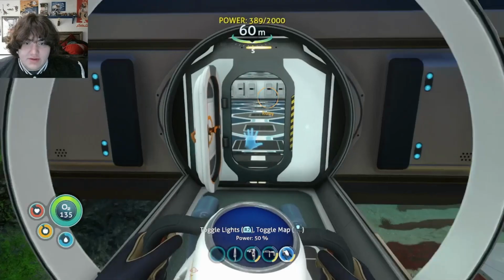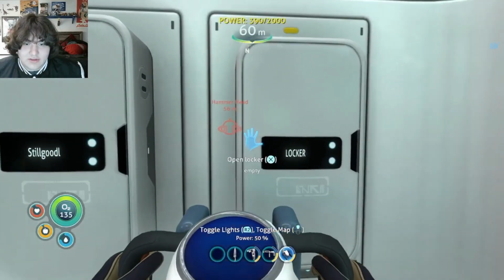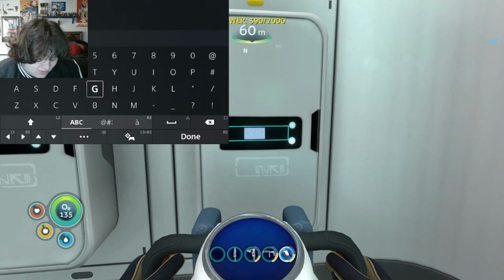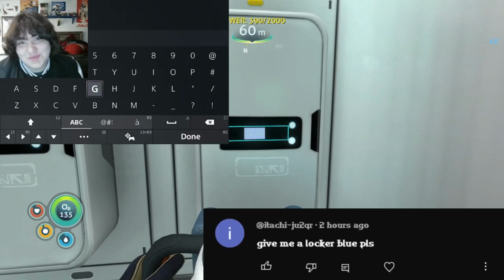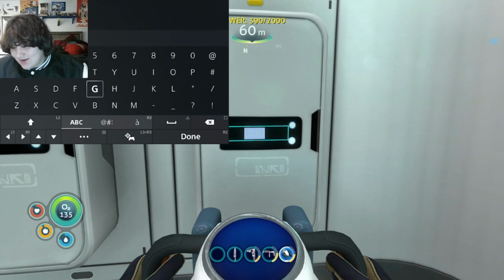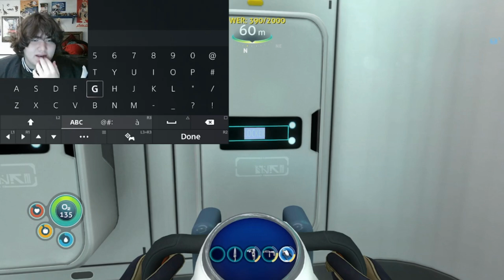What we have to do is put a name on the locker because while I was recording, someone commented. Their comment was, give me a locker blue, please. Okay, from now on, I'm not gonna give you a locker if you ask for one. But seriously, I will do it this once more because I should have said that. I thought I did, but I rewatched the video and I didn't. So, don't ask for a locker. But I'll do this once more.